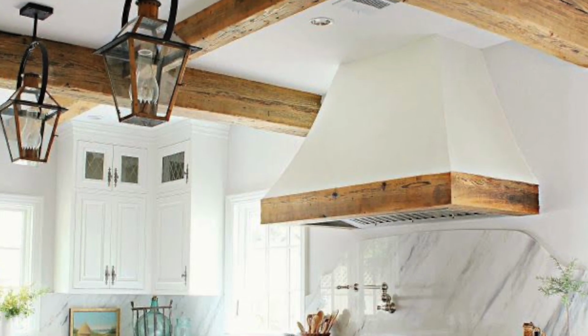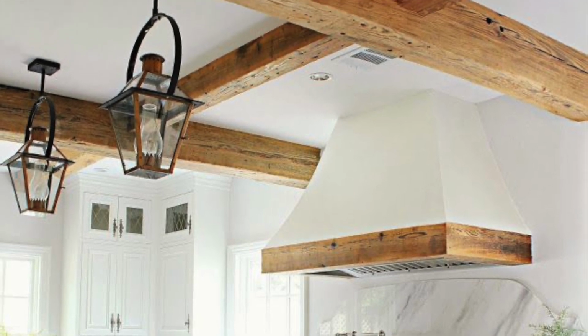I like reclaimed wood. Now, I don't know its application exactly. I just like the idea of using recycled materials in your kitchen, whether that be in the form of a beam or in the actual cabinets themselves, which I think is really cool.